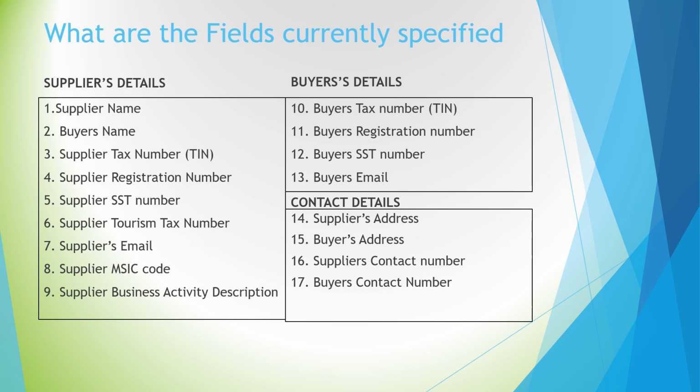The first category will be the supplier's or the seller's details. I will not go through the fields for this category because this should be readily available. The next category will be the buyer's details or customer details. This includes the buyer's tax number, buyer's registration number, SST number, and also the email address. So be prepared in the future to request all this information from your customer.